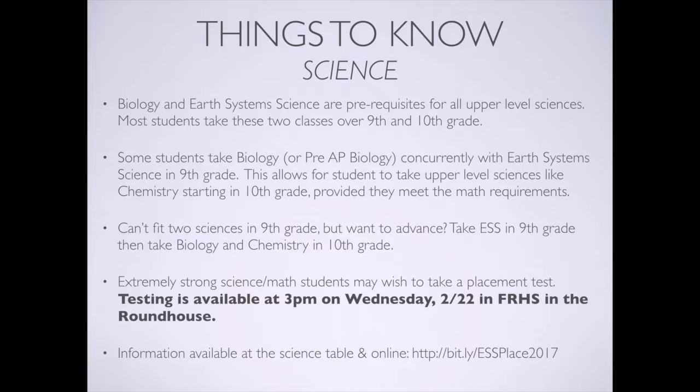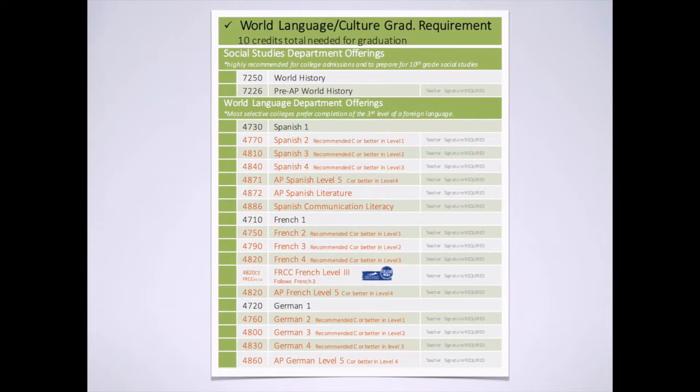For those extremely strong science students and math students who want to see if they can take a placement test to test out of having to take ESS, that is an option for you. There's only one time for you to be able to do this, and that's 3 p.m. on Wednesday, February 22nd, here at Fossil Ridge High School in the Roundhouse. So it's the only opportunity for students to take that test, and it will be proctored by one of our science teachers as well. If you have questions, we'd like you to visit the science table. Definitely engage with those teachers, and then also take a look at that website that we have on here to get a bit more information on the Earth System Science Placement Test. It includes some objectives for you to consider.